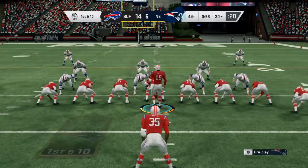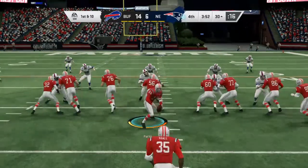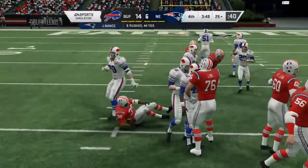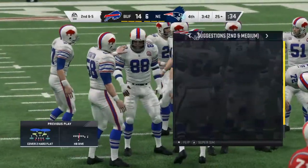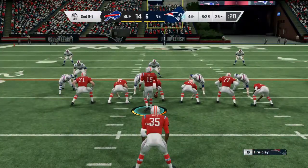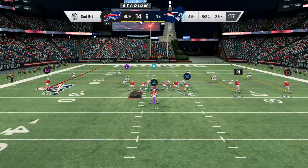So 1st and 10 now from the 30. Now a handoff here to his running back. And he's got about 5 yards as he's taken down right at the 25. I call that play a success. A nice inside run sets up a very manageable second down. A very solid gain on that play.